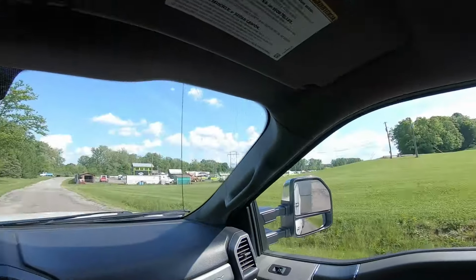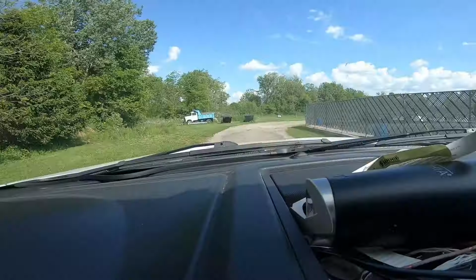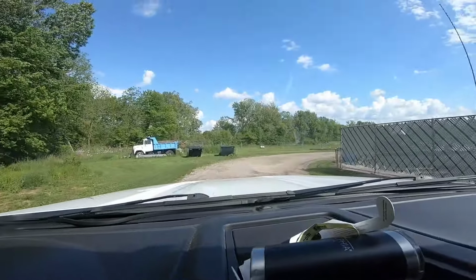Okay, we are here. Pacemakers Outlaw Dragway. We'll go walk the track here in a second.